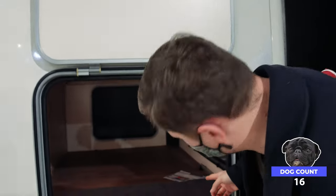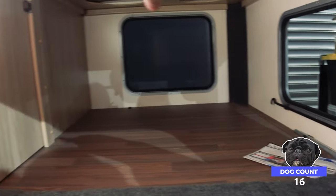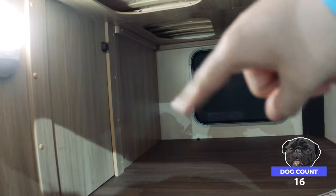So this would be Percy's house. Little doggy room. Oh, and it's also got an internal little door hatch here. Yeah. So you can go through there.